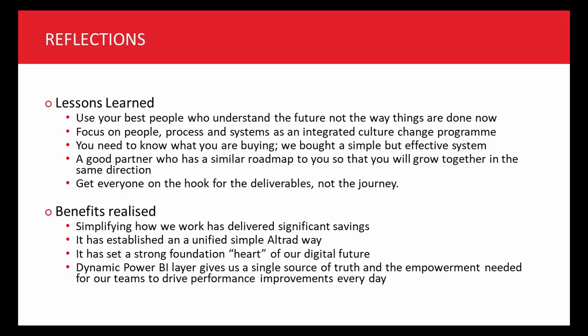If you're not able to spring them, then at least use them as part of a stakeholder management group to test your journey. Focus on the transformation of people, process, and systems, and link it to the change that's happening in your business. Nobody's going to get excited about replacing one ERP system for another. Be clear about what you're buying.